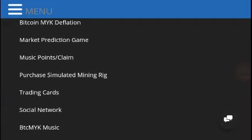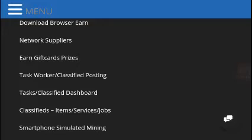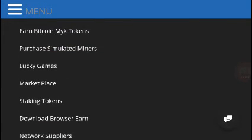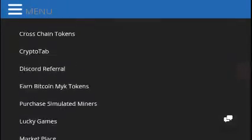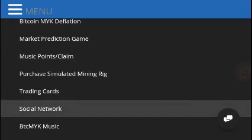We have a music streaming service, trading card game, market prediction game, something reminiscent of Fiverr, which is a micro task program, gift cards you can earn. You can download browsers that earn you money. Our simulated mining game, right, which simulates what happens when you mine cryptocurrencies. In this game, you actually earn our tokens without the waste to the environment and energy. But let's get over to the social network portion.